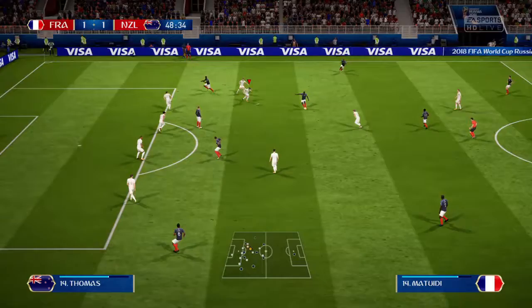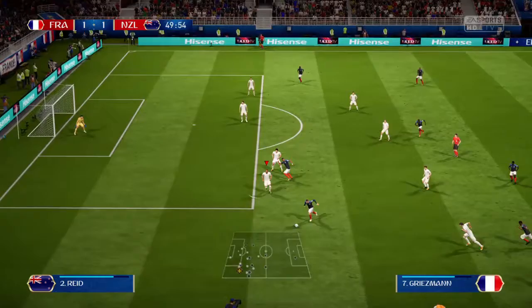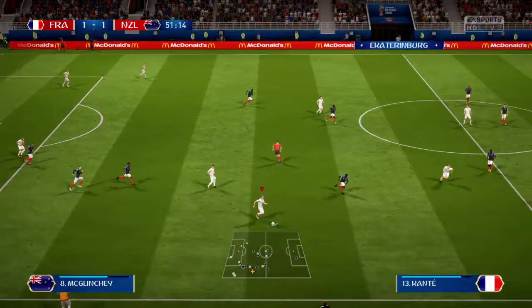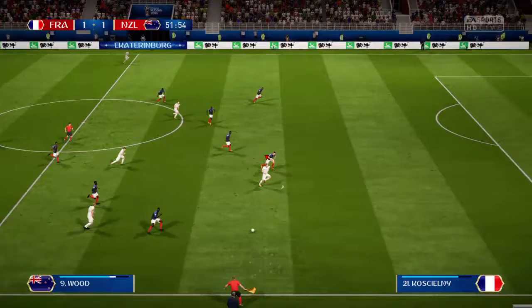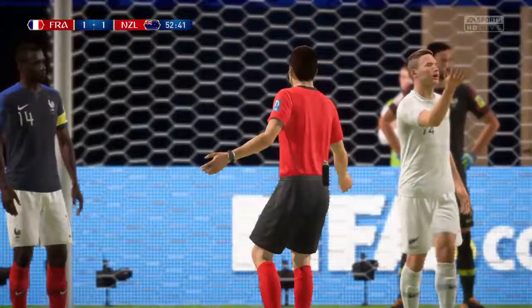Matuidi. Mbappe. Lamar. Griezmann. Mbappe. And that's broken up by the defender before the cross could come in. Rojas. Guiding it through. Thomas. The referee is pointing to the spot. Whoa, that might change the complexion of this match.